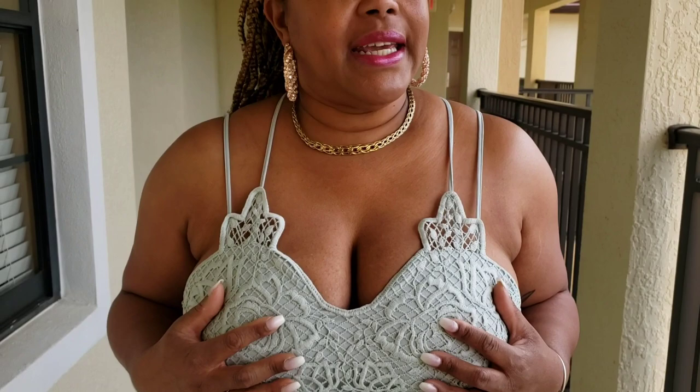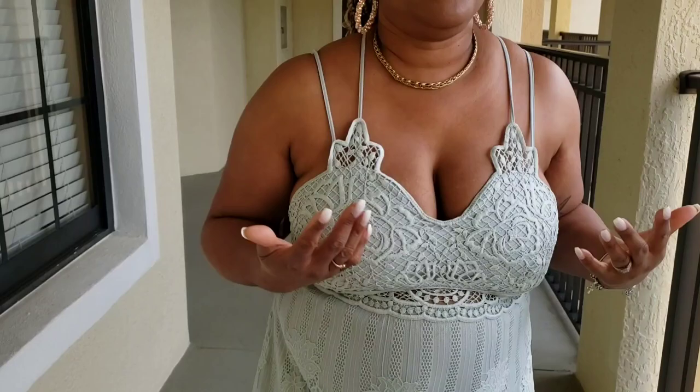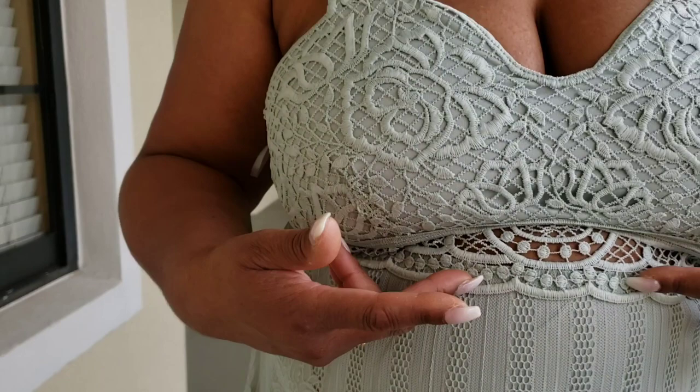It has no padding in the breast area, so you're going to have to wear one of those things to cover up there. For me right now, I'm not wearing a bra, but it has adjustable spaghetti straps. In the back, it's crisscrossed, and you're able to adjust it to your height, to your level. I absolutely love this one, hands down. The peekaboo going on right here, the lacy, the little fringes on the end of it. Very nice.